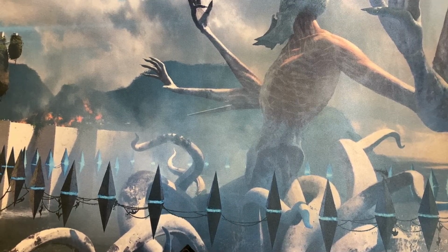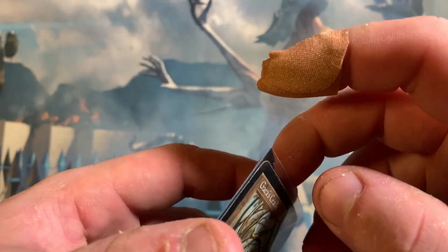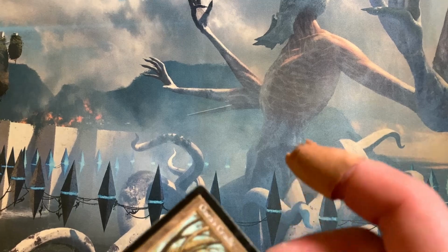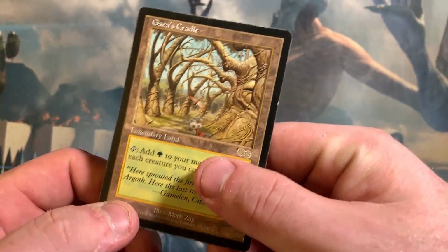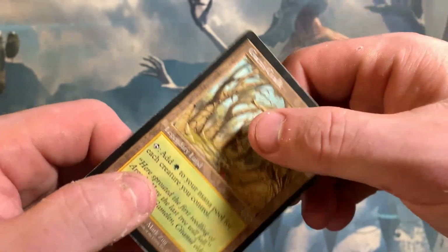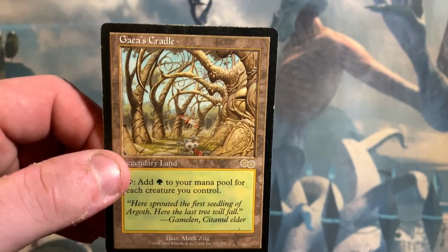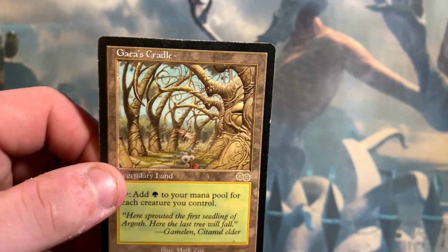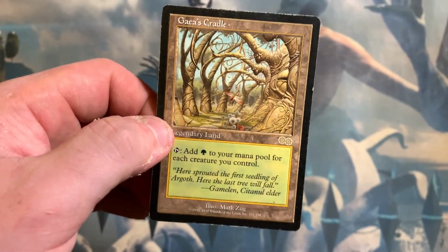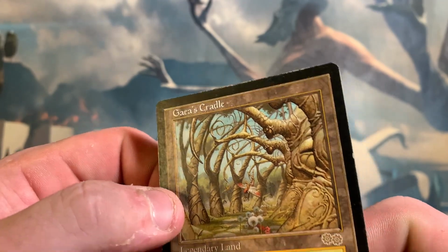So yeah, we're going to talk about this Gaea's Cradle I bought back in 2017. Very authentic. This was actually a showcase in my how to tell a magic card is real video. I bought this for even a discount back then, so that means today it was such an incredible discount to be able to have a card like this, even though the edges are a little messed up. It doesn't really bother me.